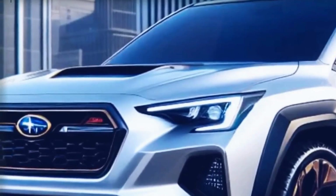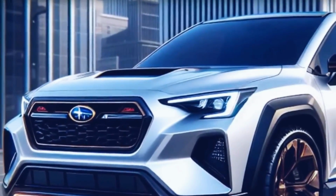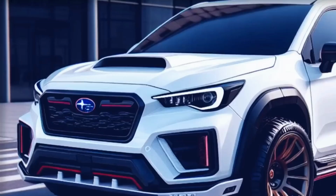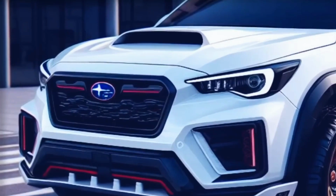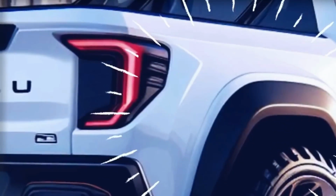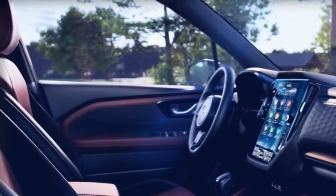The 2025 Brat is based on Subaru's newest global platform, which is tougher than a bodybuilder's bicep and stiffer than a drill sergeant. In the case of a collision, this platform is intended to absorb and deflect impact energy away from the occupants. It's like having your own force field. But Subaru believes that the best accident is the one that never occurs. This is where EyeSight comes in.